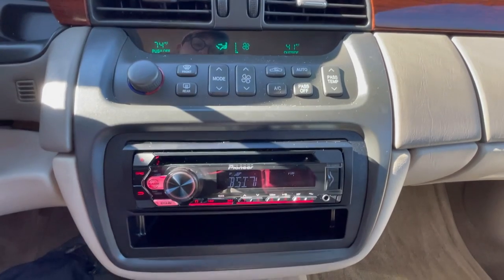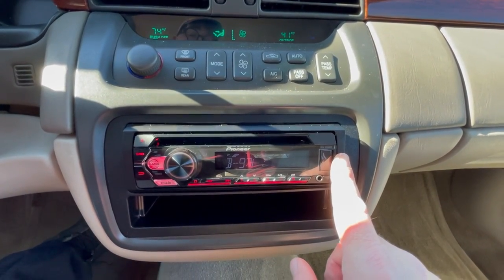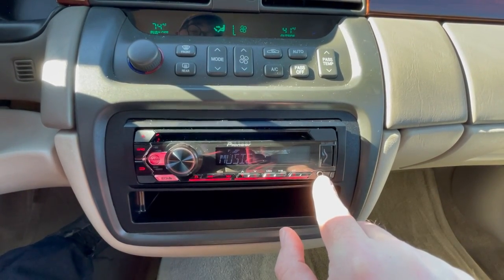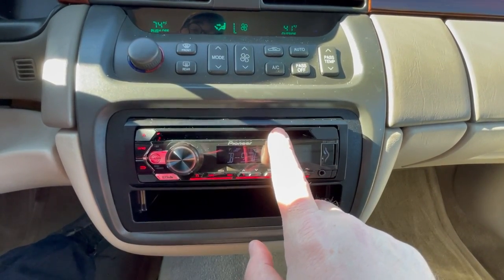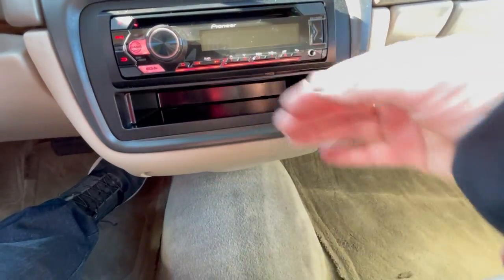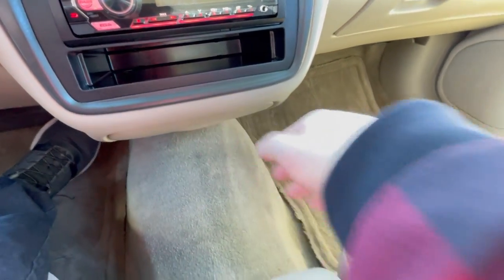Moving down, in lieu of Cadillac's radio, we do have just a Pioneer aftermarket system with a USB port. We've also got a headphone jack, CD player, and I believe it's also Bluetooth connectivity, but it does give us some additional storage here. Down below, we have a cigar lighter and ashtray.